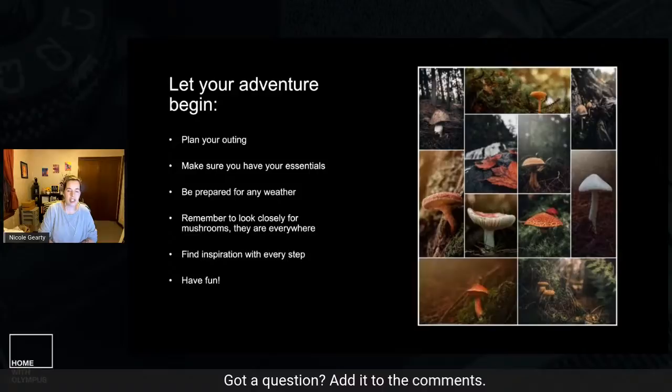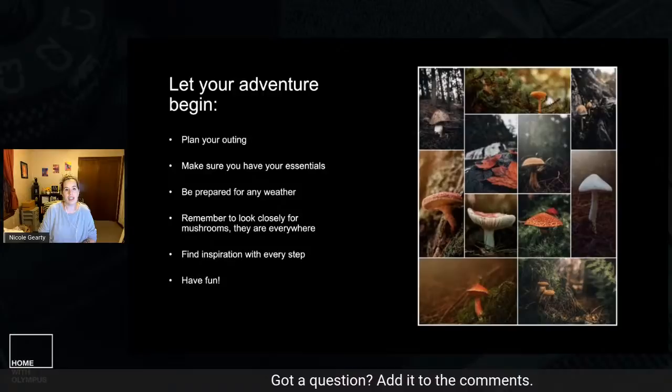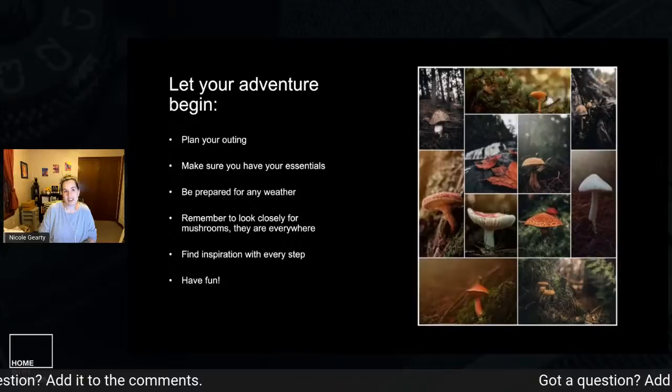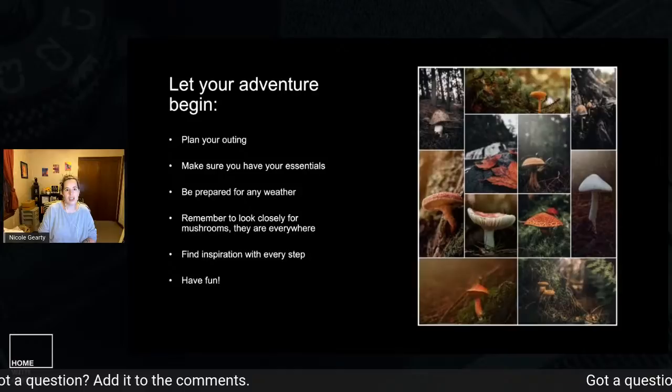It doesn't have to necessarily just be mushrooms. It can be, like I said earlier, ferns, grass, pine needles, anything that you can find. Just try it out. There's no harm in trying to take a picture of something that maybe you haven't seen somebody share before, or that you walk by and you're like, you know, that's pretty cool, and you just want to snap a photo of it. It doesn't have to be a perfect photo. It just has to be your photo. So definitely try to find inspiration everywhere you go, and have fun.